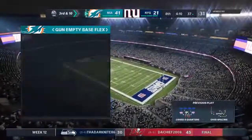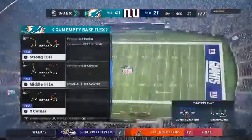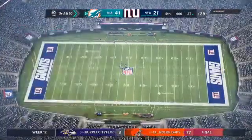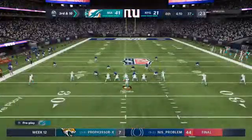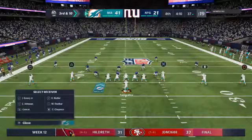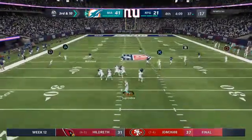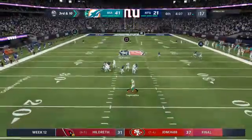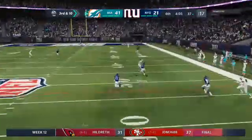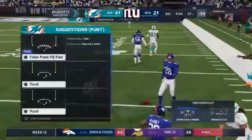Third down and 10 yards to go. The Dolphins on third down, they've converted 4 times out of 6. Not bad. This is 3rd and 10. From the gun, it's Tua. And that is incomplete.